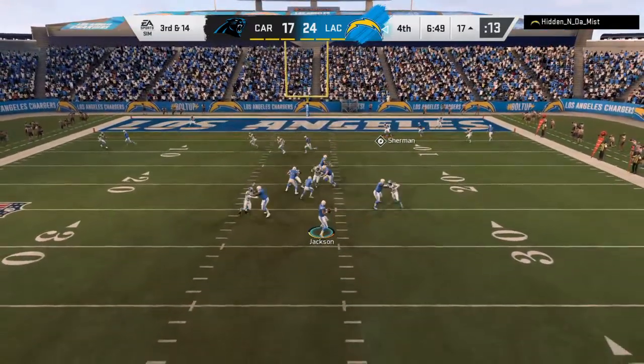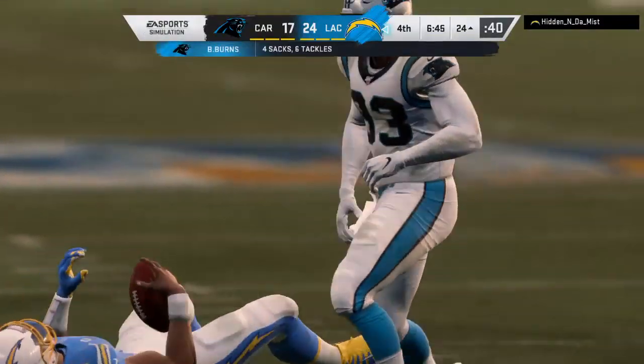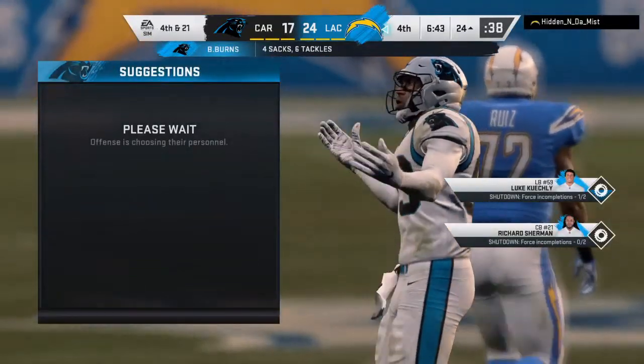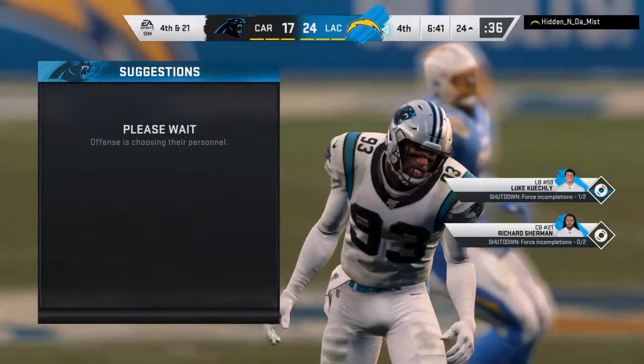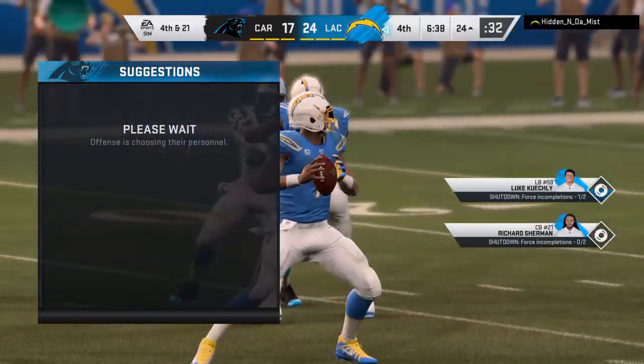Jackson from the shotgun. And he's going to go down. He's sacked back at the 24. Brian Burns, he's the one to get him, and that is sack number 7 for him on the year.